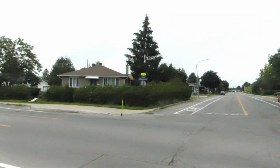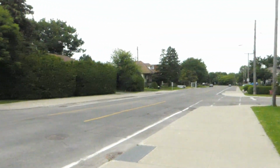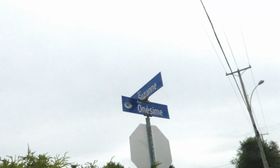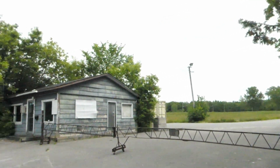The older parts of Gatineau have some lovely, lovely wide streets. Mostly peaceful. Okay, this is not even a named park, it's a parkette. This is Rue Moncim, and it's just one street over from quite a busy road, which we happen to be on. So we're almost done. Just in case you didn't understand my pronunciation. So we arrived back at our first park, Parc Le Bay.